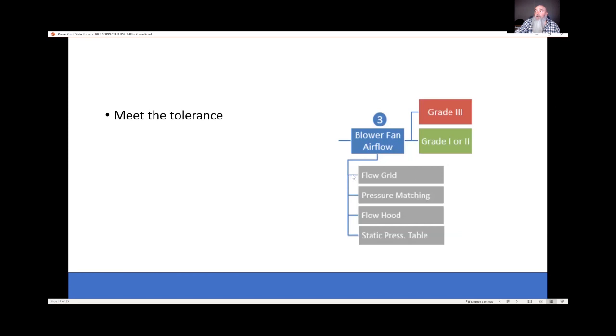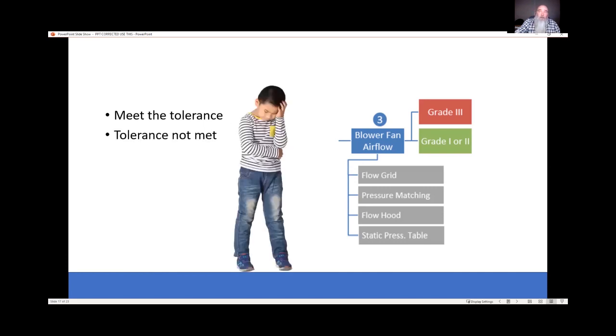So on these three methods, flow grid, pressure matching, flow hood, and static pressure, we either meet the tolerance or the tolerance isn't met. There is wiggle room for whether or not your airflow is correct. If it's a grade 3, you're too far off base. If it is grade 1 or 2, you'll be graded as such.